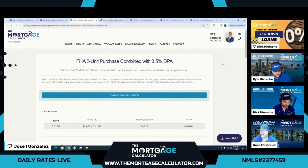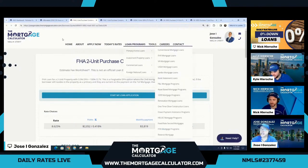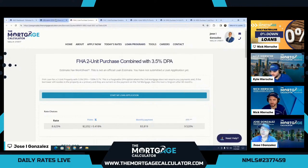And now it gets even better. We can do the DPA FHA loan for a 2 unit property, right? So it does get better. The only difference is that there is a half a point or 0.5 points in fee. So our rate goes from a little bit of a lender credit to a little bit of a loan discount, 0.418 at 8.625 to get that 100% CLTV loan.